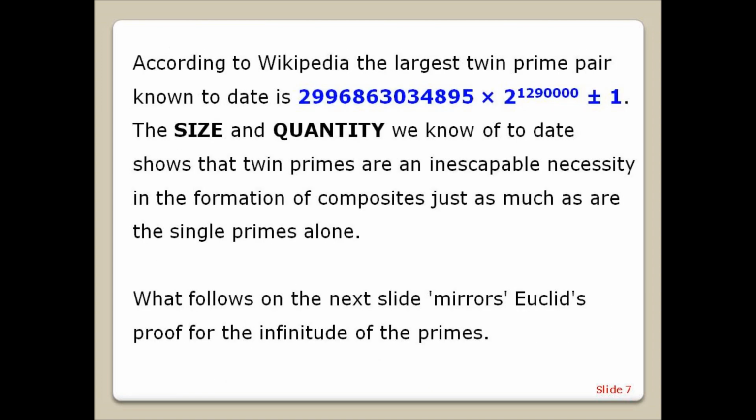According to Wikipedia, the largest twin prime pair known to date is astronomically massive. The size and quantity we know of to date shows that twin primes are an inescapable necessity in the formation of composites, just as much as are the single primes alone. What follows on the next slide mirrors Euclid's proof for the infinitude of the primes.